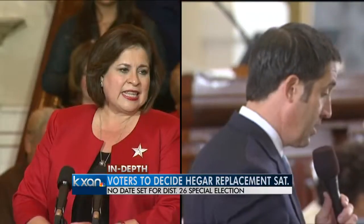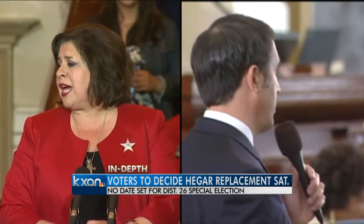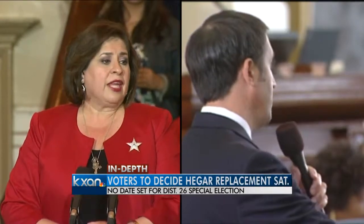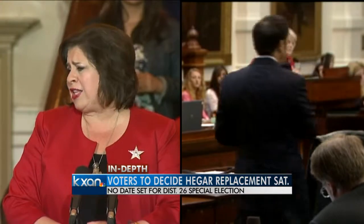However, 2 spots are up in the air. That's Democrat Leticia Van de Putte's seat, as she runs for San Antonio mayor, and Republican Glenn Hegar's, which he gave up after winning the comptroller's race. A special election Saturday will decide Hegar's replacement in District 18, which stretches from Corpus Christi into Bastrop, Fayette, and Lee counties. Van de Putte only just resigned, so the special election has not been set for her seat, which is centered around San Antonio.